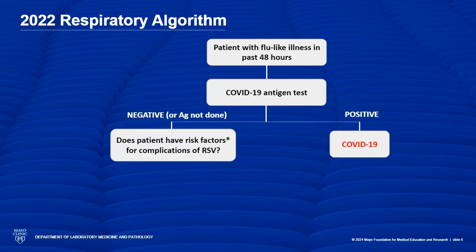Now, if the COVID-19 antigen test is positive, they are diagnosed with COVID-19 if they have compatible symptoms, and they're connected with the team for treatment decisions. Now, you might ask, what about the possibility of co-infection? And the possibility of co-infection with COVID-19 and, for example, influenza, RSV, or another respiratory virus is there, although we know today that it's not as common as we thought it might be in 2020, 2021.